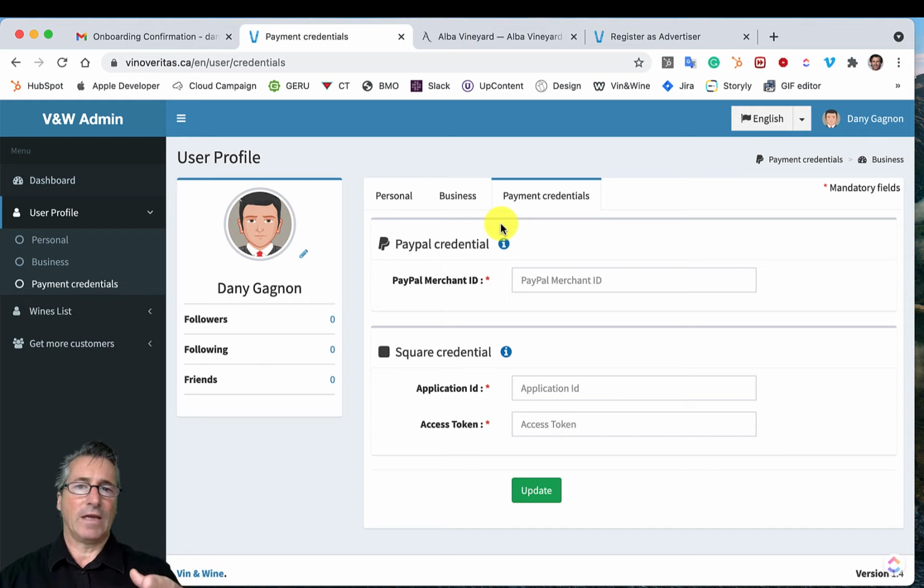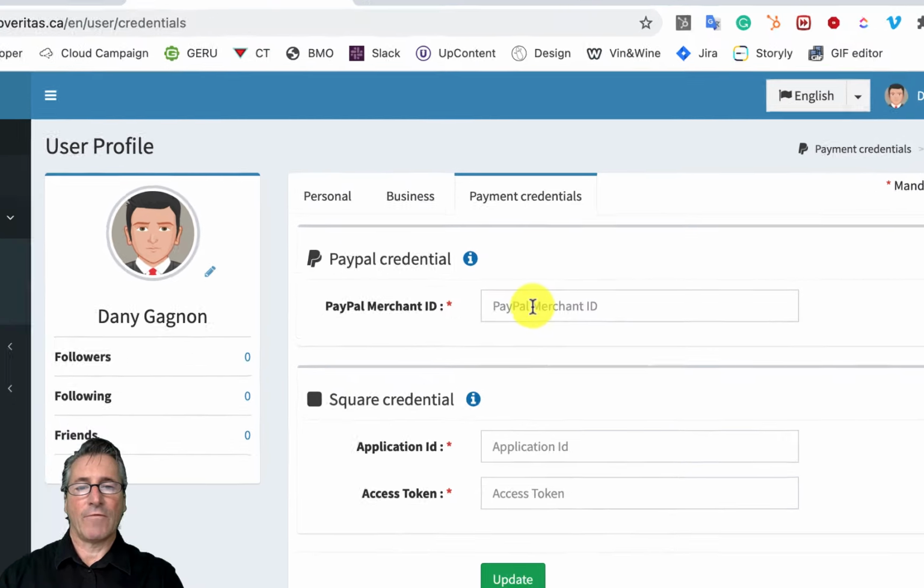Obviously, you want to be paid for it. So what will happen is the payment will go directly to you. So it doesn't go anywhere to our app. It's just a connection once again to your own payment, but we need to know where to pay it to. So here is the person for the PayPal.